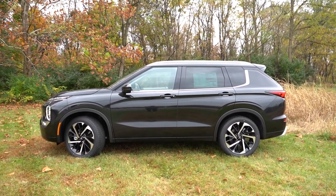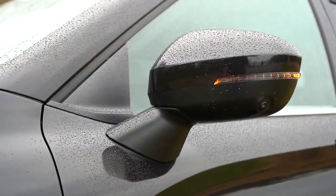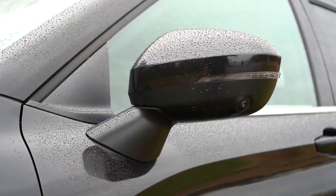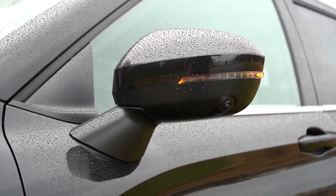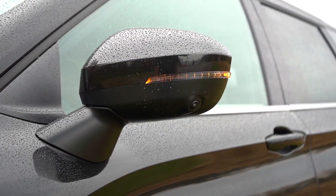Rear privacy glass is going to come standard across the board, so you got some privacy for the rear passengers there. Taking a look at the side mirrors, they are body colored, power adjustable side mirrors. They will be heated on the SE trim level and up with LED integrated turn signals then as well.